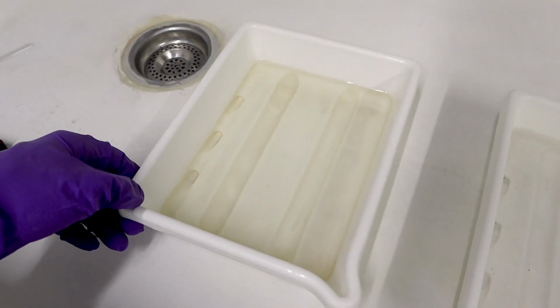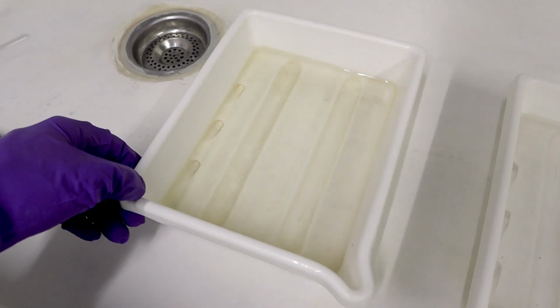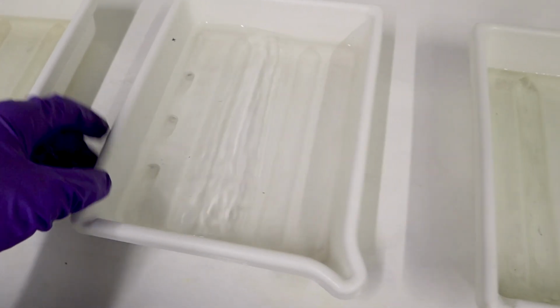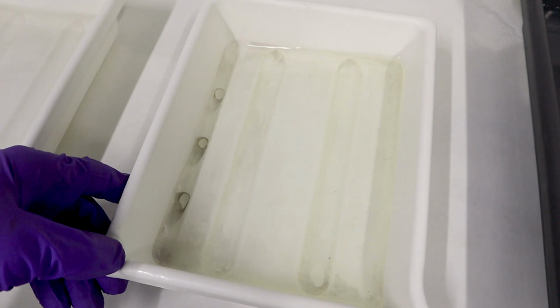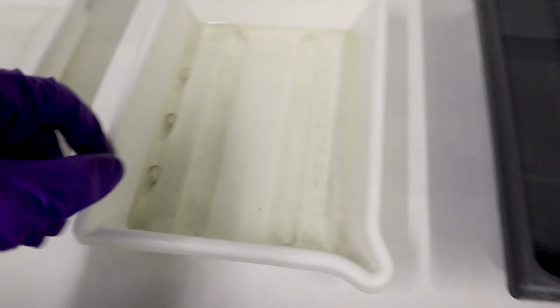I'm gonna develop the plate for 5 minutes in Kodak HC-110 Dilution B. After I'm done with developing, I wash the plate in tap water. And then I will fix it in AutoFix fixer. It's a rapid fixer for around 5 minutes or until all the milky areas are gone.